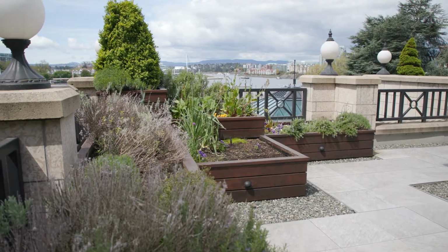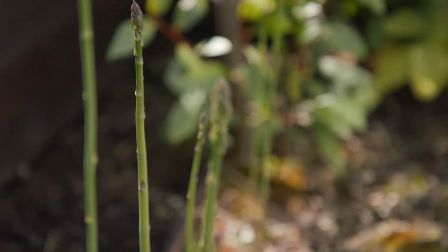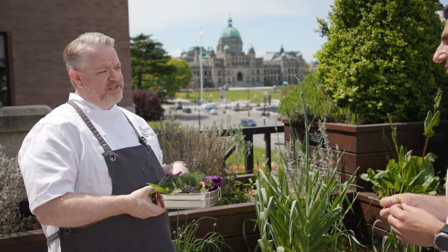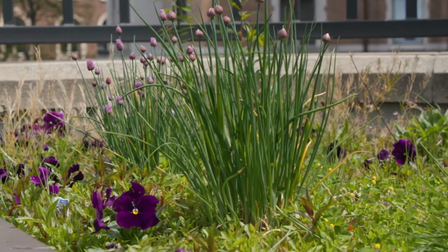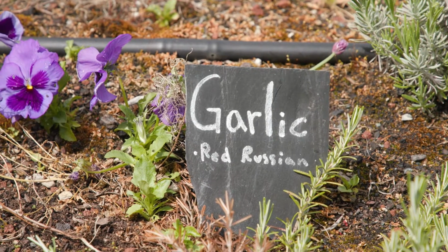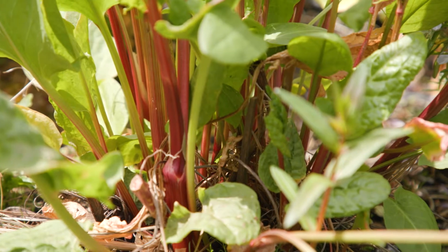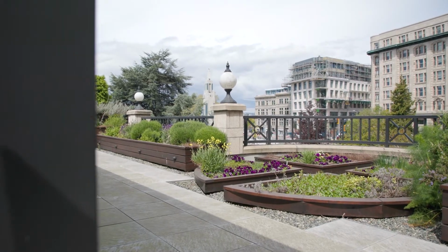So what else do you grow up here then? We have smaller plots of things. We have a little bit of asparagus that grows. We have rhubarb. We actually grow some strawberries in sections. We have onions and garlic and things like that. It's kind of mind-boggling how much actually grows up here in our environment. And it's literally steps away from the kitchen. It's zero mile cooking for sure.